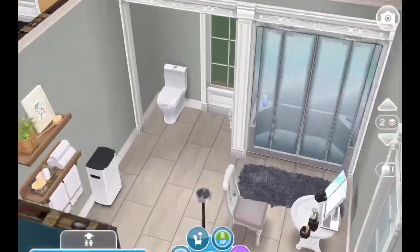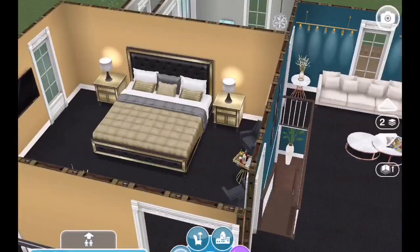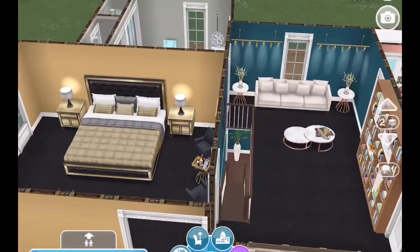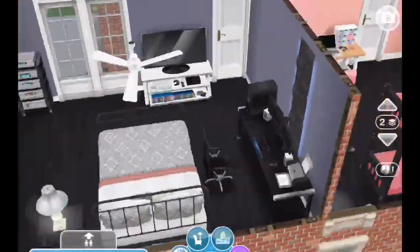I think this is a very cute little bathroom, but do you see what I'm talking about, how they create that little column in the middle when you use two of those French doorways together? So that's that side of a home there. On this side is for the girls.